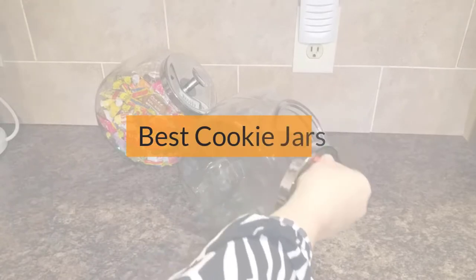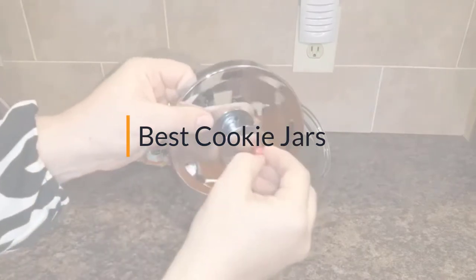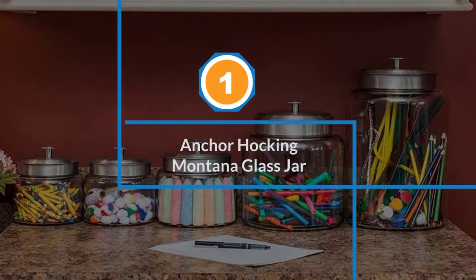If you are looking for the best cookie jar, here is a collection you have got to see. Let's get started. Number 1. Anchor Hocking Montana Glass Jar.